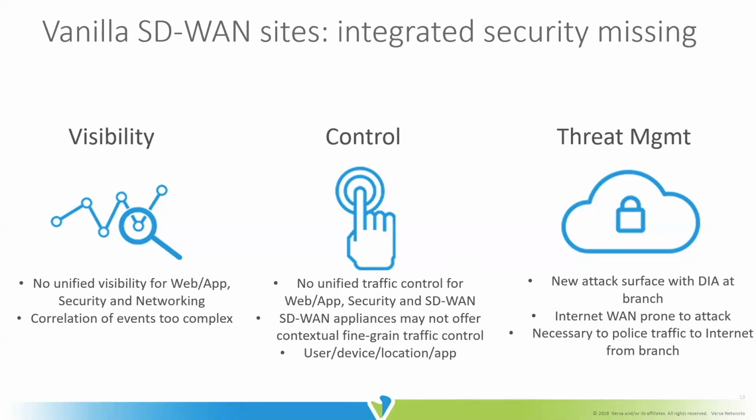So when we talk about context, you need to have context associated to who the user is, what is the device that the user is using, where is the user located, and what are the applications that that user or group of users need to have access to. And then associating policy around all those four points of context within security as well as SD-WAN simultaneously. And then threat management, of course, we've already touched on this point as far as distributed internet access increases your overall attack surface, and of course makes the branches a little bit more prone to attack without implementing security at those locations.